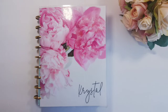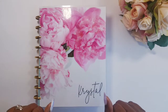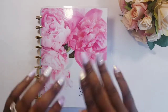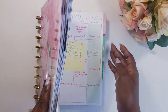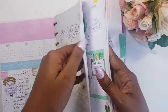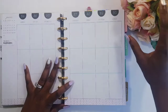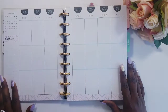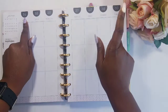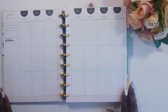I am so excited because today I'm going to be planning in my classic Happy Planner for this current week, which is the week of the 24th of June. This is the last full week of June, you guys, and I am super excited because I just love making sure that I have all of my ducks in a row for the end of the month. So we're going to be planning for the week of June 24th through the 30th. And if you want to see what ideas I have for this week's spread, stay tuned.